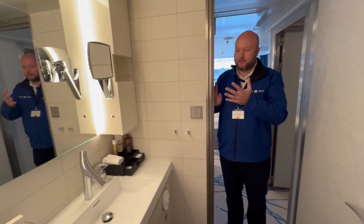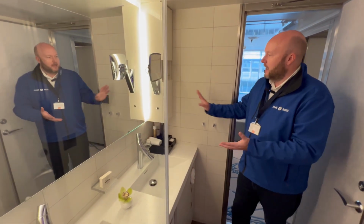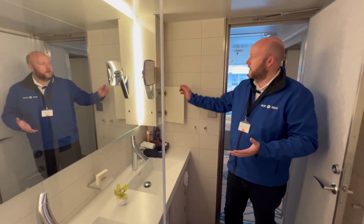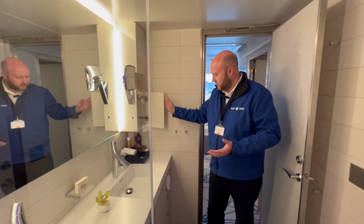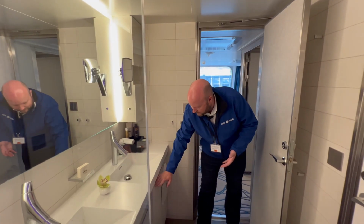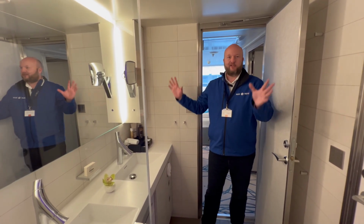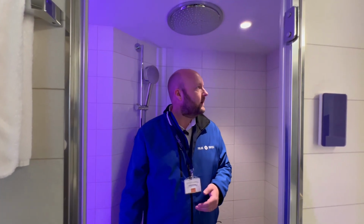As you can see here in the bathroom, we've got a his and hers, or a his and his, or hers and hers sink. Again, lots of cubby holes, storage for all your bits and bobs. You've got some shaver sockets up there as well, and all sorts of drawers for all of your bits and bobs down here. Everything opens. 6'2". You've got lots of space up there as well.